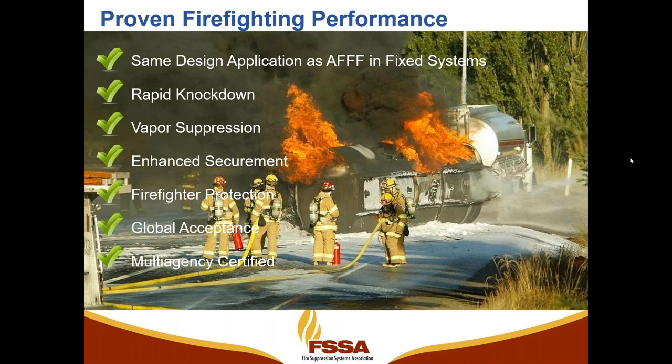They've got pretty much global acceptance. They're accepted much more readily in the European Union and in Europe and in Australia than they are currently in North America. But we're seeing definitely a shift in people's awareness of the problems associated with fluorinated products and a desire to get to something that doesn't contain fluorine. And again, they're multi-agency certified depending on who did the formulation work and whether or not they took them through the approval agencies. Next slide.